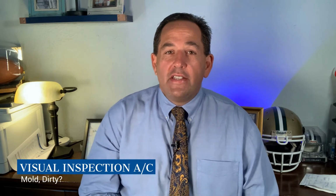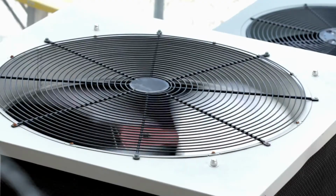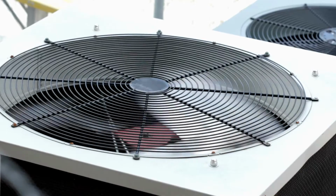So number 2 on my list has to do with taking a look at the air conditioning system. This is going to tell you several things. First and foremost, look at it. Does it look new? Does it look really old? Does it look dirty? If you go into the handler, which is typically in the garage, is there black mold all over the handler? That's going to tell you 2 things. One, pretty much tells you how old the system is. It also tells you what the homeowner feels about taking care of things with their house.